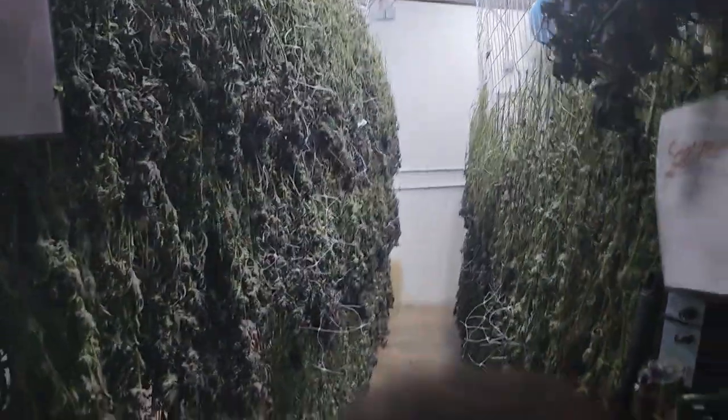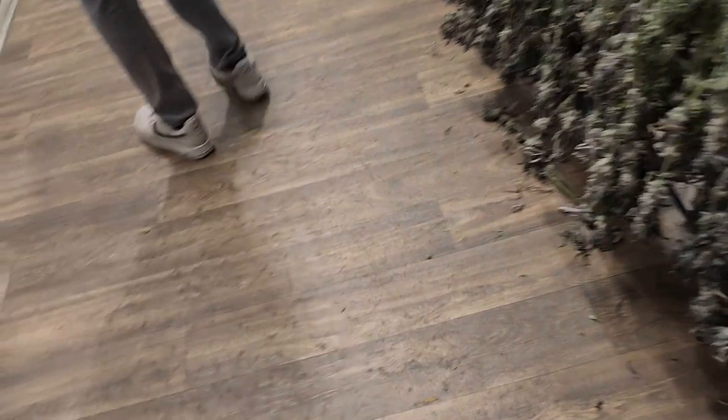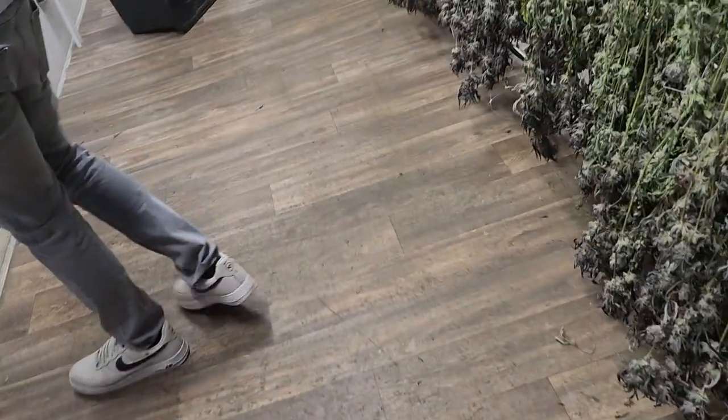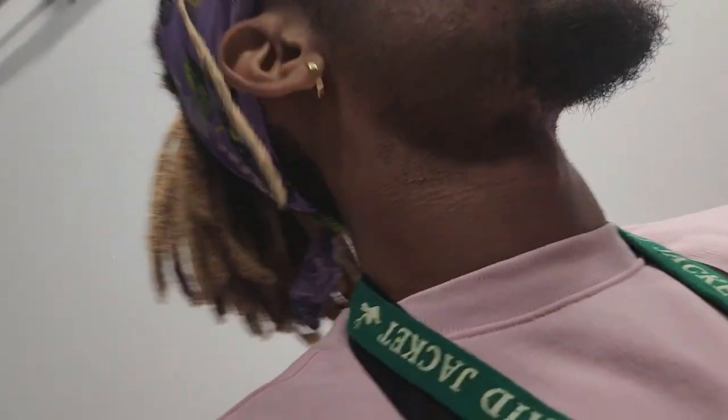Bins that we burp out of, and it'll burp for an additional 10 days. So it'll be 21 to 24 days, and then burp for another 10 days. Is there a certain temperature you keep the dryer at? Yeah, 60% humidity, 60 degrees at all times. So not too cold, but not too hot. It's always a nice brisk morning in here then.